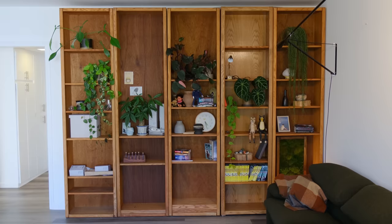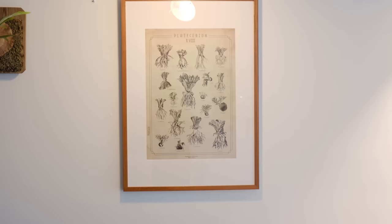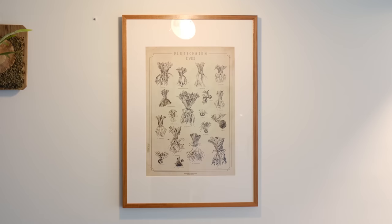We're really excited about these bookshelves. We're going to put a bunch of our books on there. I think it's going to look very nice. I'm going to take most of those plants off because I just don't want plants to be everywhere. This is going to be more of a dedicated bookshelf for knickknack collectible things. So I got this art print, and it's of Platycerium, which I love a lot, obviously. It's not its forever home. I just put it there right now because we already have a nail there. But I think that's pretty cool.